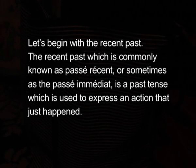Let's begin with the recent past. The recent past, which is commonly known as passé récent or sometimes as the passé immédiat, is a past tense which is used to express an action that just happened. What distinguishes it from the compound past tense is that the action occurred right before the speaker talks about the action. In English, the word just is often used to distinguish between the compound past and the recent past.